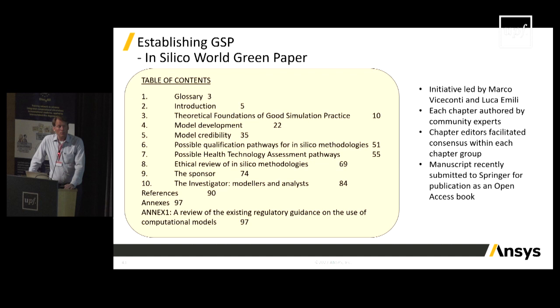So it was really interesting to learn more about some of the different elements and vectors that we need to follow when we think about good simulation practice and the use of modeling and simulation, and how eventually it connects to the safety of humans and also reimbursements, et cetera. This is a document that we just completed 2 weeks ago. It has now been sent off to Springer and will be formatted as an open access book. Springer will probably take a few months to go through that process of formatting and editing, et cetera. So really hoping by the end of the summer this document will be available. And again, it's open access, so click and download.